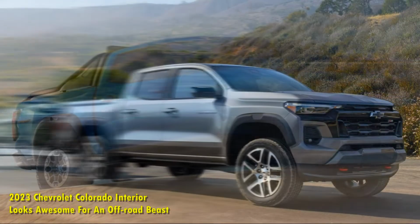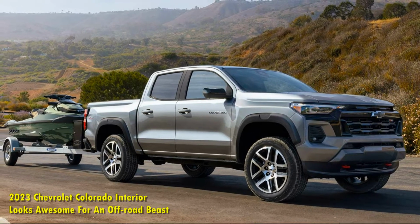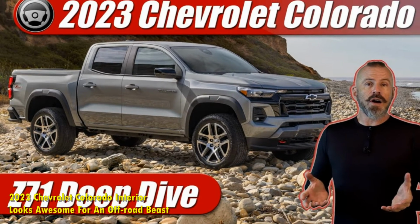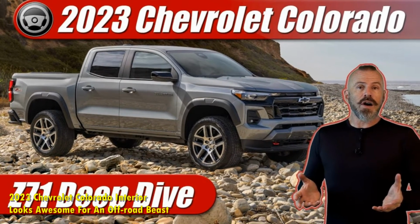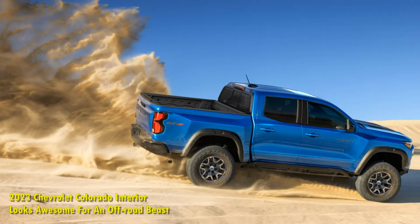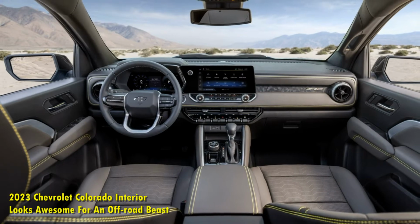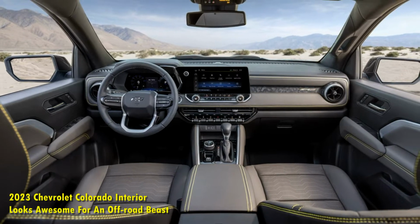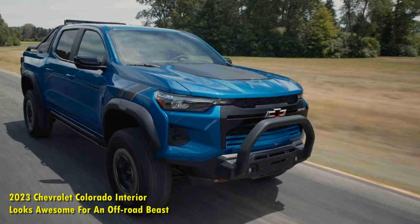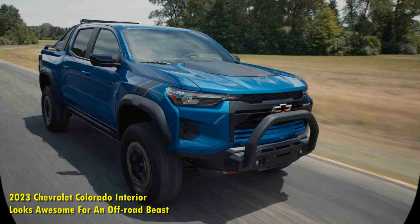Starting with the seats first, the lower models of Colorado, like the WT and LT, will feature premium cloth seats along with a power-adjustable driver's seat and a rear-folding bench seat. The upper Trail Boss and Z71 are expected to come standard with power-adjustable front seats with heating functions, lumbar and thigh support, and leather seats. The flagship ZR8 trim will offer power-adjustable front seats with heating and cooling, perforated leather seats, and front seats with memory settings as standard equipment.